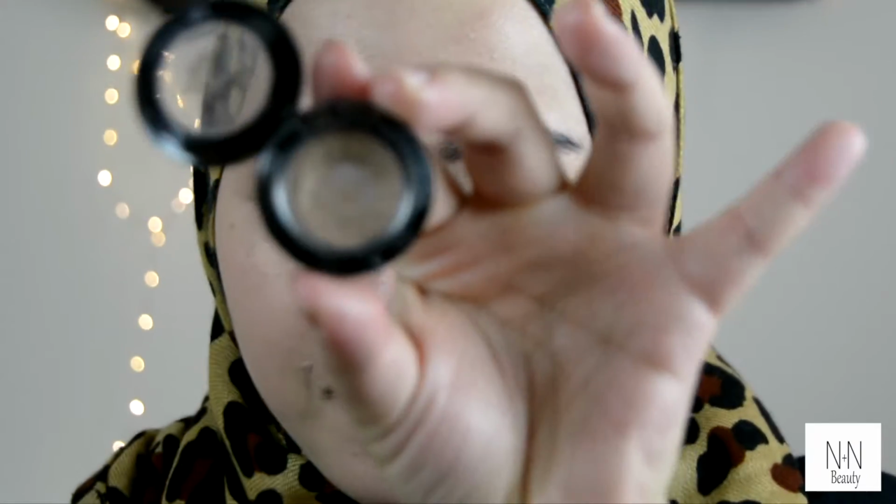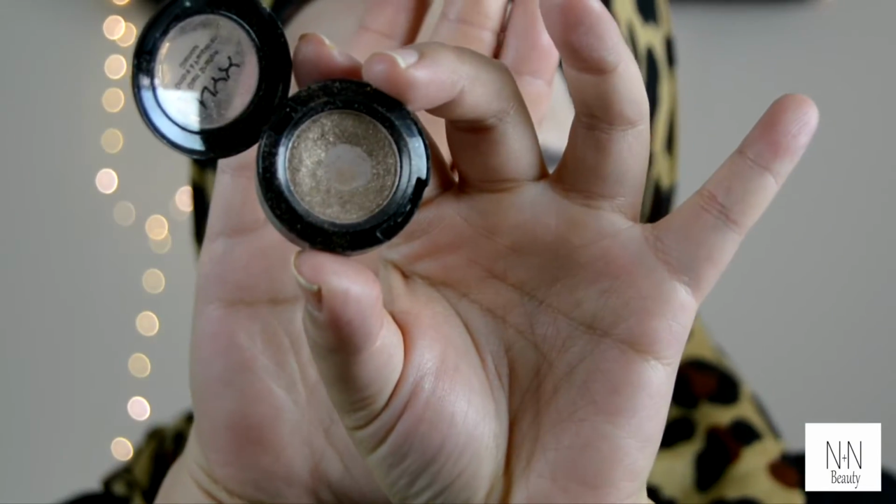So I'm taking Soprano, and I usually do this. I take my finger and I just run it all over my eyelid. There's no rhyme or reason to it. Usually on days when I'm in a rush, I just don't have time to use a brush. It's usually the days I want to sleep in a little bit more, I'm just tired and I just don't want to fuss with my makeup.